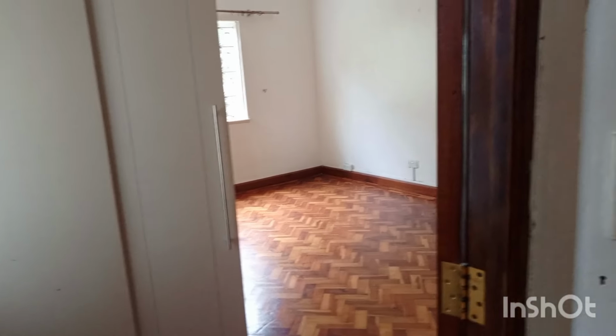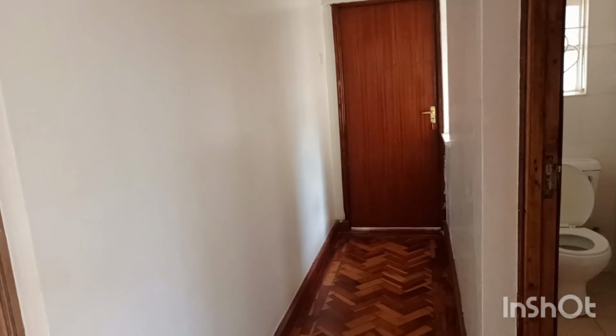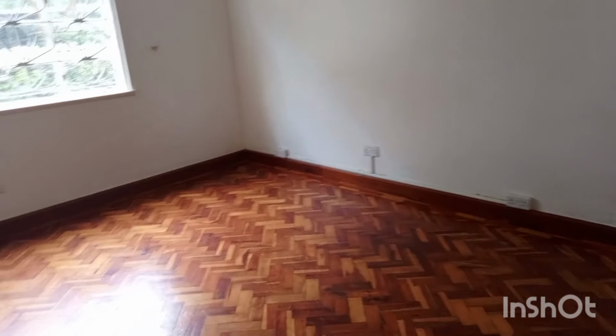And then we get in, there is a small hallway there. There is a first bedroom, but before you go to the first bedroom, there is this hallway here, which you can access the amenities here, but we'll go from one room to another and see what they have. So this is the first bedroom, and I think this is the master bedroom.